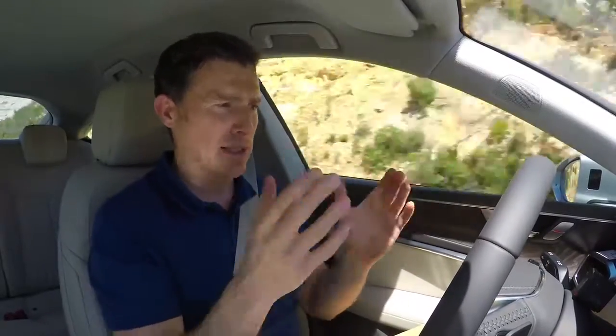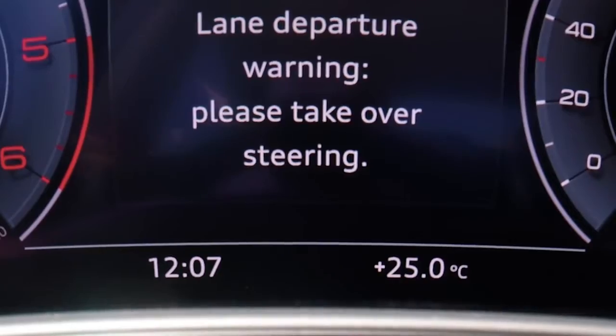Now, obviously you can't drive for too long with your hands off the wheel. It will throw a wobbly and tell you to put your hands back on. That's what it's doing now. So I better do as it says, because you shouldn't do that really, should you?